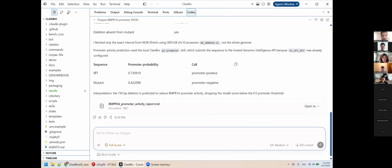Yeah, so it says that the original sequence without deletion has promoter activity, and the model is quite confident about this. But after deletion, the confidence drops below threshold, so it says that most likely it's not a promoter anymore. And this is a very nice result because it matches the experimental validation, which shows that this 150 base pair deletion indeed abolished promoter activity.